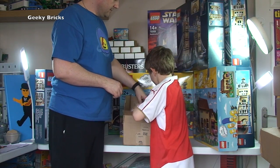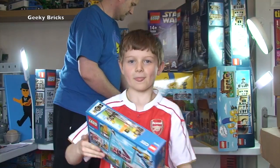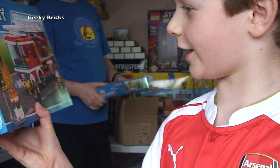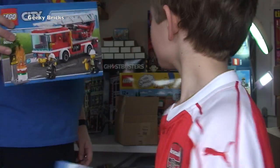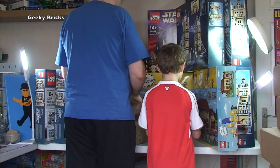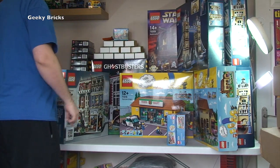A bit of a fire theme going on here. 60107, an extendable ladder fire truck. We've got two of them. So yeah, you can see I've got one there. They're for my personal collection. Not to be sold or anything like that. So my LEGO City collection is what those two are for.